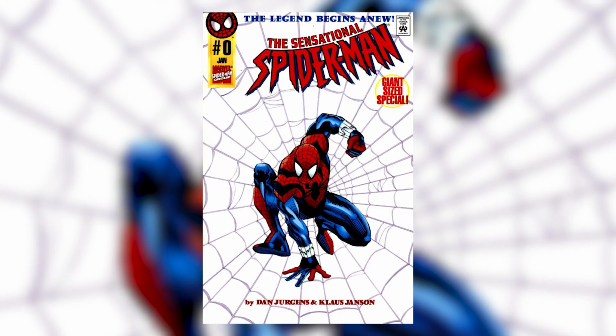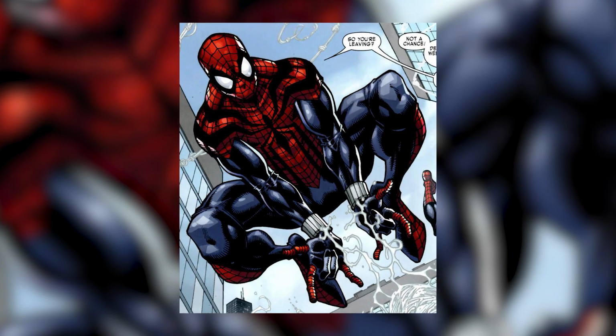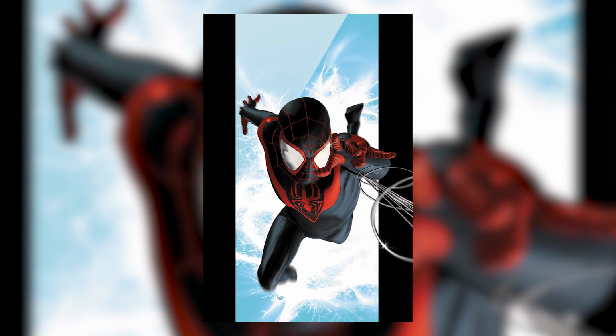What I like about the costume is how it updates the classic red and blue concept by laying out the colors differently, and most notably, it has a huge black spider on its chest. Ben Reilly was eventually killed, but the costume was received so well, it was adapted for the cult favorite Spider-Girl series.